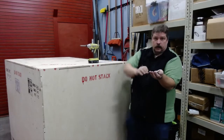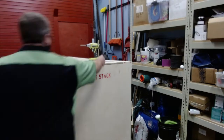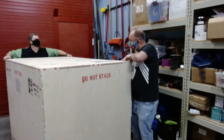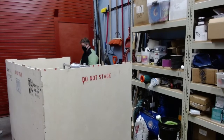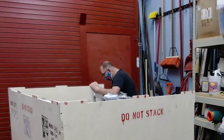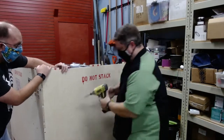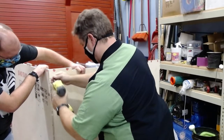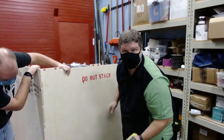Well, that should be it for the top. But I'm going to need some help lifting this. I'd better go get a friend. Hey, David, can you help me with this crate? Take this one off, you're gonna see something.